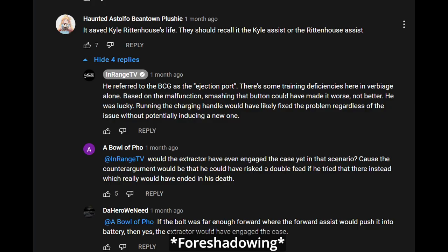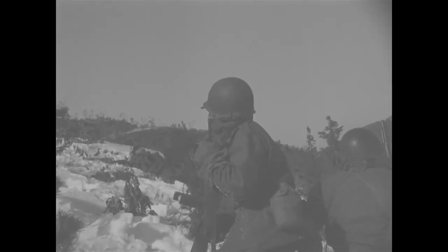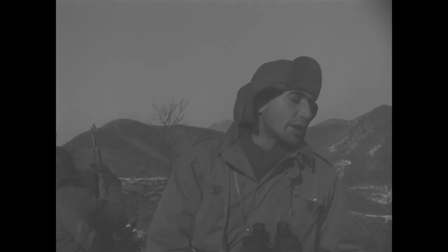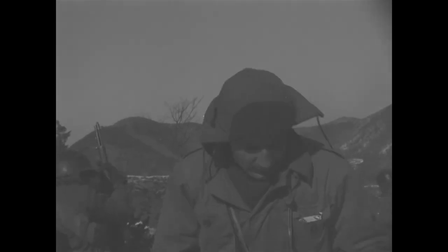The fact that he did not or is not able to use correct terminology in his televised interview does not change the material facts of what actually happened with his rifle and what Kyle actually did to it. Consider also that during the time in which Kyle used the Ford Assist, he was sitting down and bladed in such a way that the charging handle may have been harder for him to actuate than pressing the Ford Assist.